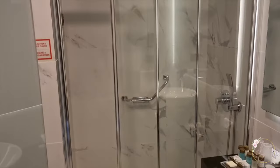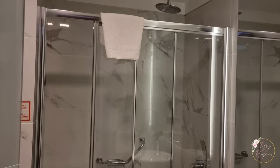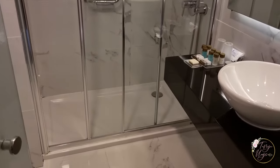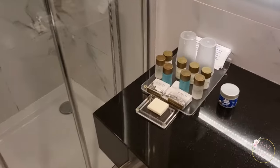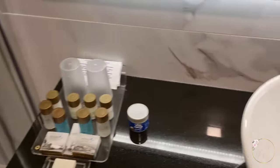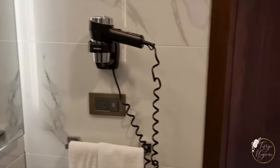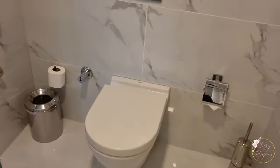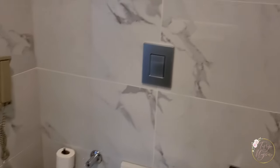And then the bathroom, similar to the other one, although the shower in this one is a bit smaller in width. The other one was bigger, but it's okay, it's still big. And then the toiletries and our coconut oil, we have to take that everywhere. I really love this one. Sink. And we have a little tissue box, some towels, a hairdryer, and then the toilet and some towels. Yeah, so the bathroom here is a little bit smaller than the one in the last room, but it's fine. It's still a very decent size.